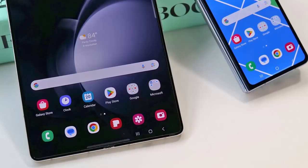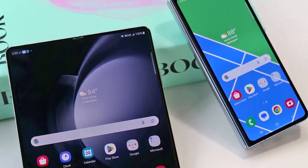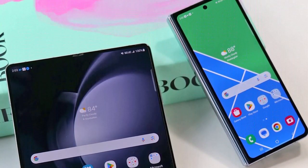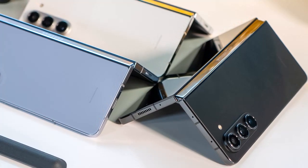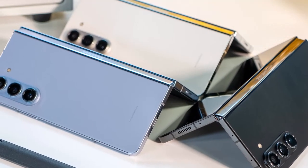In theory, the Z Fold 5 could be slightly better with the improved power efficiency of the newer chipset. However, I wouldn't bet on there being a notable improvement in real-world use. That would have been irrelevant if Samsung had ramped up the charging speed of this year's foldable. But that's not the case, sporting the same 25-watt charging as its predecessor.